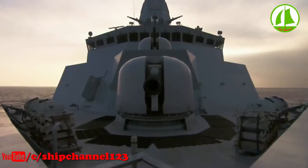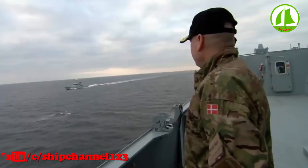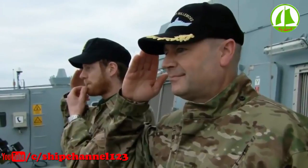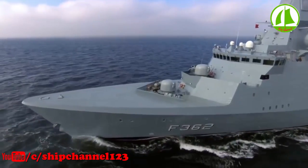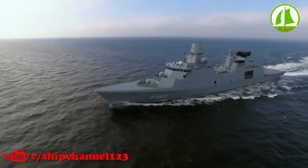After this final training, we will most certainly be ready for any upcoming missions. We will be ready for anything. The captain and crew have experienced what this ultra-modern fighting machine is capable of. Together, they've got what it takes to combat enemy threats on the high seas.